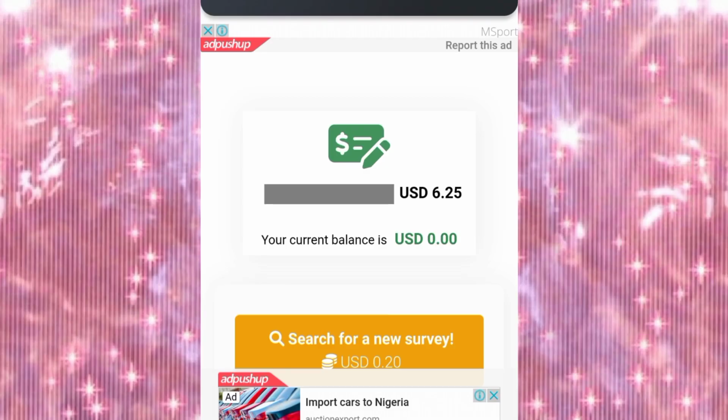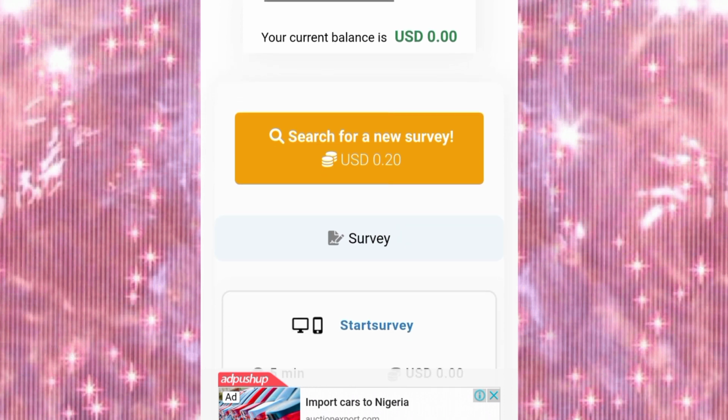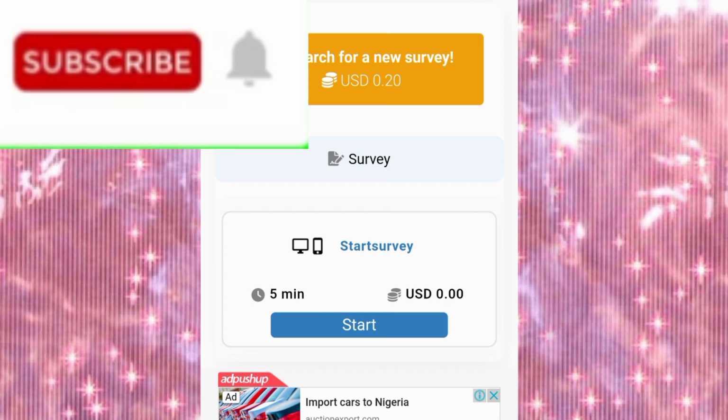And this is what we have. It's a new account. As you can see, $0, but I can withdraw at $6.25. You understand? It is a Nigerian account. There is one that you see dollar. There's one that you see naira. I think they are both the same.